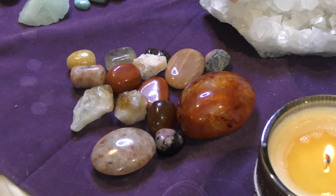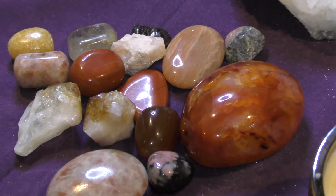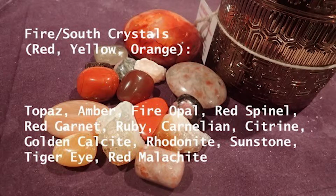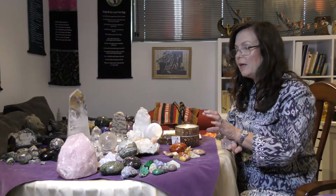So again, we've got the reds, we've got the yellows, we've got the oranges. So we've got carnelian, we've got sunstone, we've got citrine, we've got golden calcite, we've got ruby and garnet. So all of those red, orange, yellowy coloured stones are your fire stones. And for me, they resonate with the south.